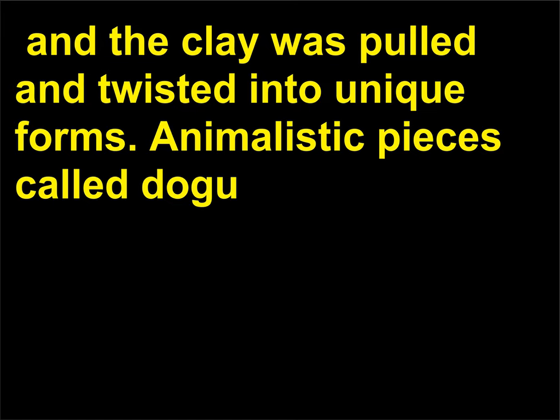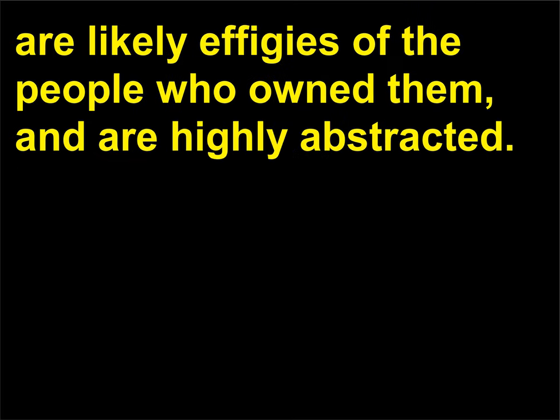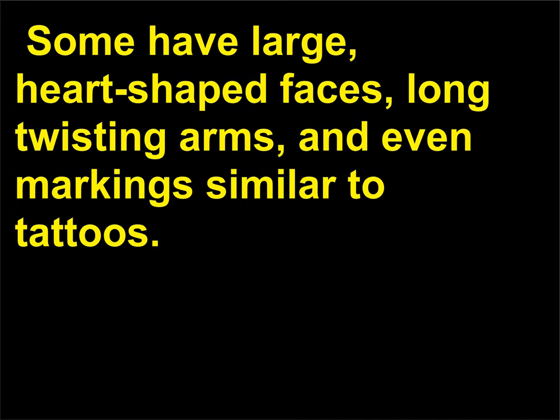Animalistic pieces called dogu are likely effigies of the people who owned them, and are highly abstracted. Some have large, heart-shaped faces, long twisting arms, and even markings similar to tattoos.